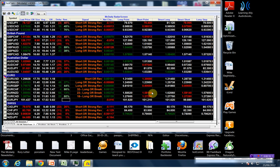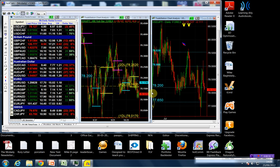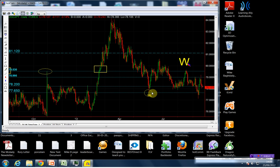Anyway, so we did all the yen pairs. Okay, let's look at the dollar yen. We might as well, since we are doing the yen pairs. The yen is still strong, so we want to be buying the yen across the board. Like I was telling you last week, this is the W that we're looking for.